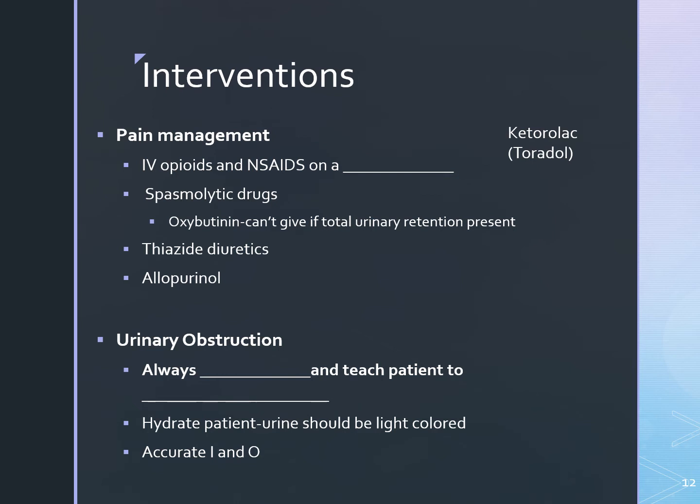Make sure there is accurate I's and O's. I can't emphasize this enough. Communicate to your techs everything that is coming in and everything that is coming out should be recorded and measured. Aim for pale colored urine. That's what you're going for. I would say sunshine yellow number 2 if you were picking out a paint color. Yeah, maybe number 3.